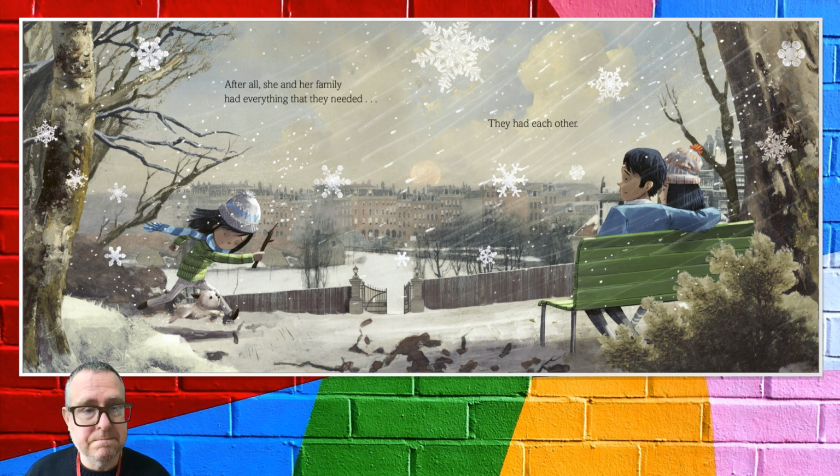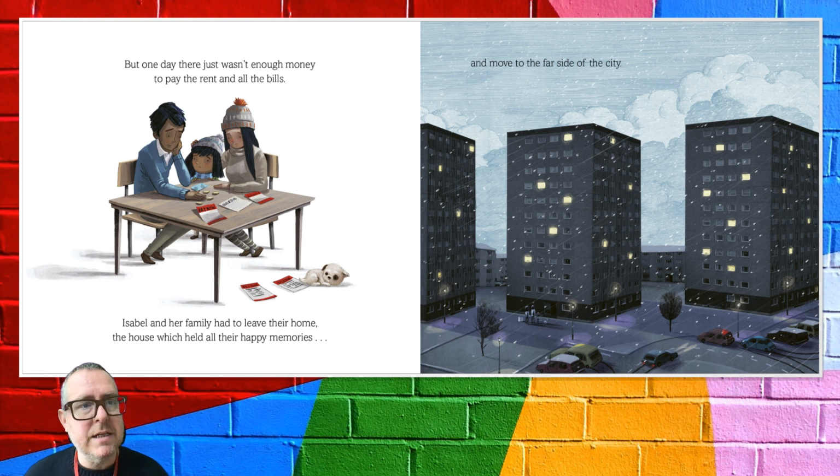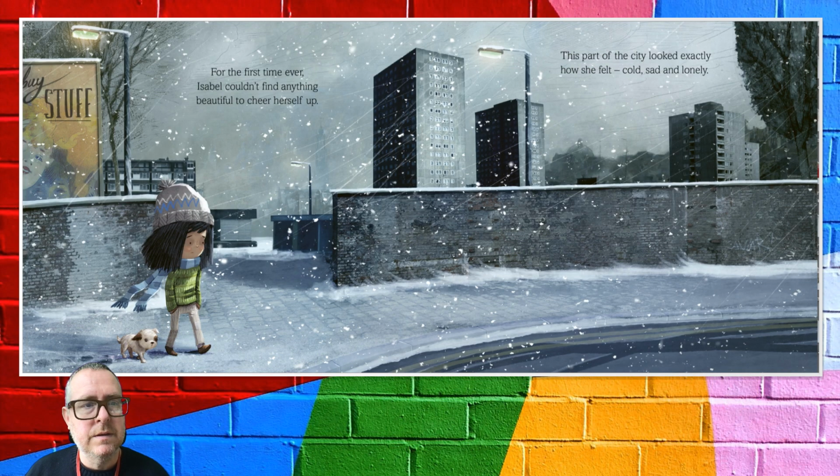They look happy. But one day there just wasn't enough money to pay the rent and all the bills. Isabel and her family had to leave their home, the house which held all their happy memories, and move to the far side of the city. For the first time ever, Isabel couldn't find anything beautiful to cheer herself up. This part of the city looked exactly how she felt: cold, sad, and lonely.